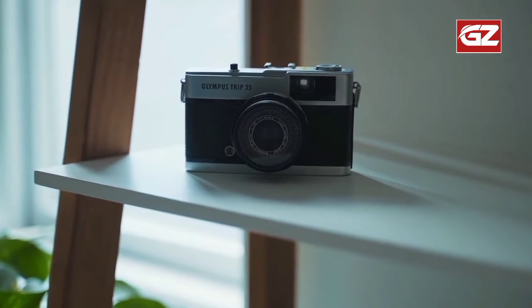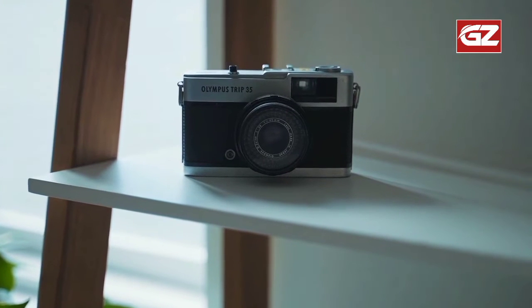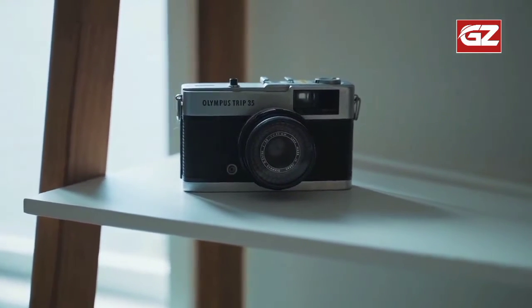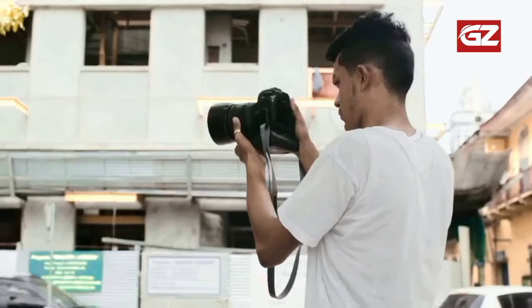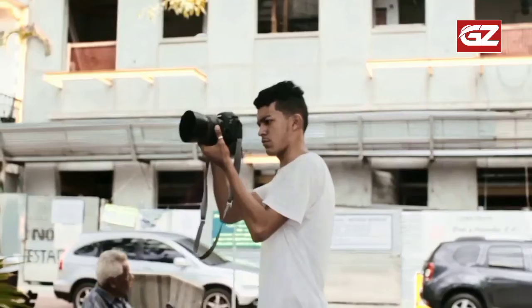DJI Pocket 2 is a 3-axis handheld gimbal stabilizer with a 4K camera. This camera shoots 64MP high-resolution photos. Features: it has Apple Lightning output with USB Type-C output. It is provided with a 1-year warranty. You can reduce the noise during recording. It has a wonderful slow motion feature with 8x zoom.